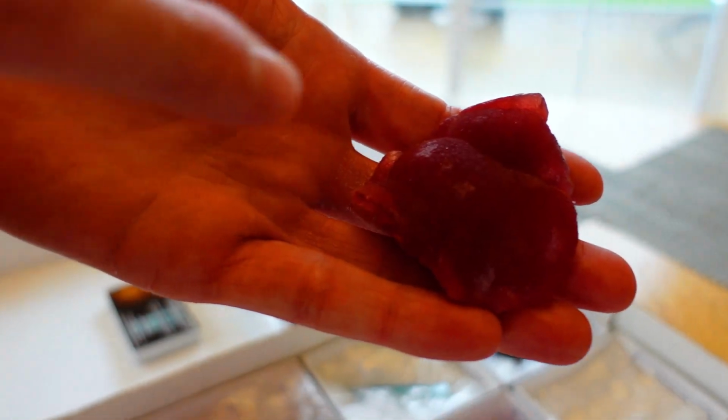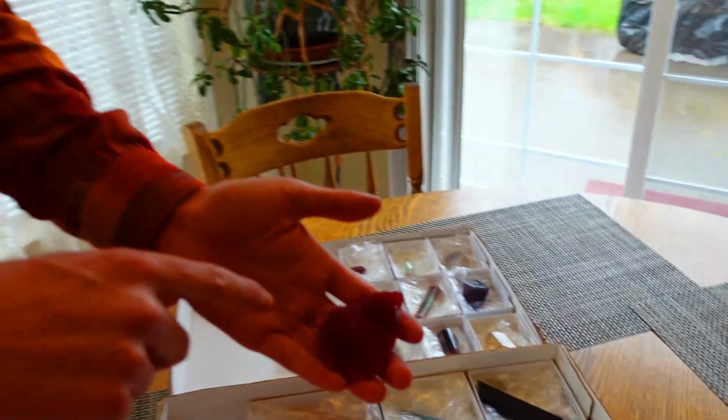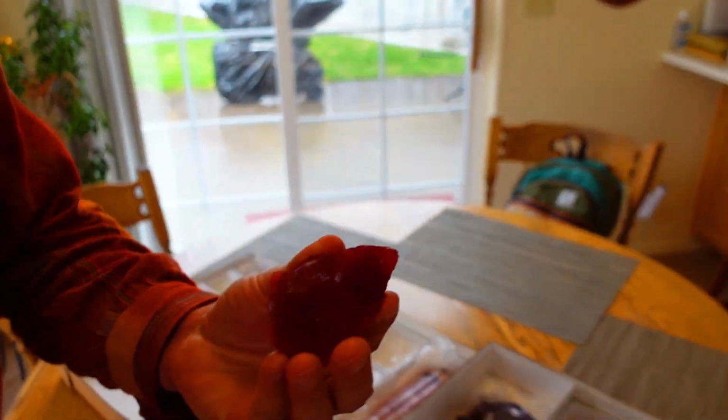This is what they call botryoidal or spherical growth, right? If you look at it, you see all the spheres or the humps. I don't know if you can move over here and get some better lighting. We can head over to that light. Yeah, can we take that one over? I want to show you guys.